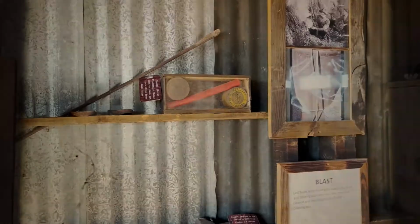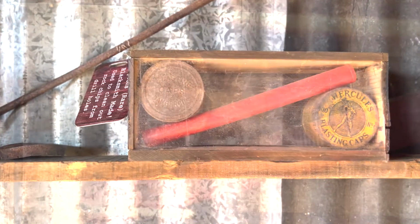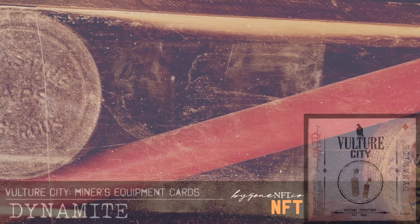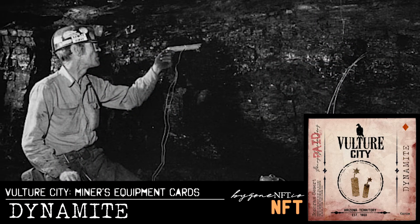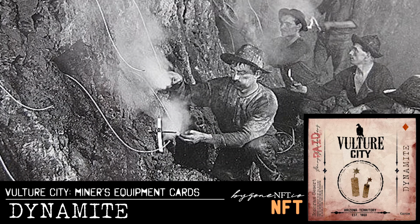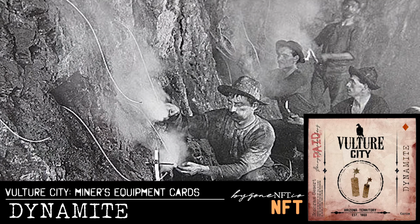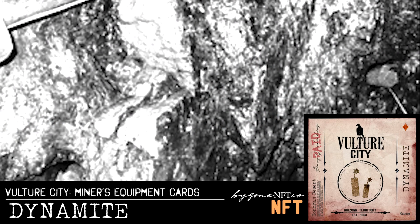Dynamite. In the late 1800s, dynamite was developed to be more reliable than gunpowder. Sticks of dynamite were designed to be placed in the holes drilled by a miner. The placement and arrangement of these holes was critical for a successful blast. Miners could set blasts in sequence using safety fuses which burnt at a constant rate. When cut to different lengths, miners could set the timing of the blast.